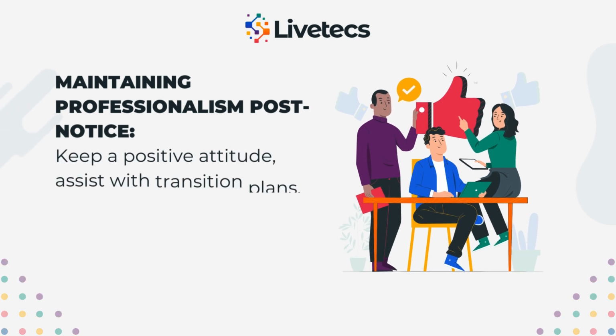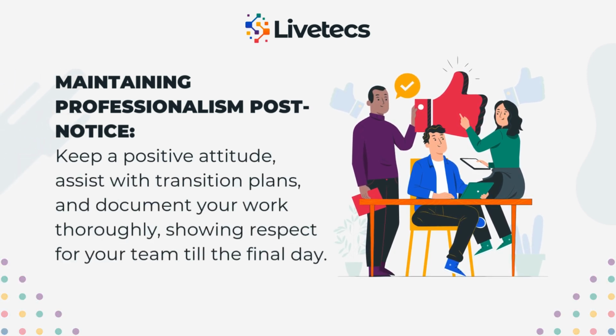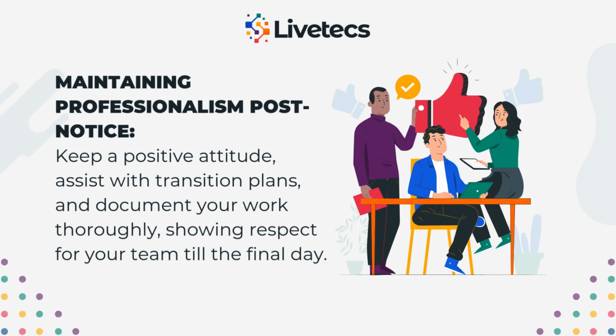Maintaining professionalism post-notice. Keep a positive attitude, assist with transition plans, and document your work thoroughly, showing respect for your team till the final day.